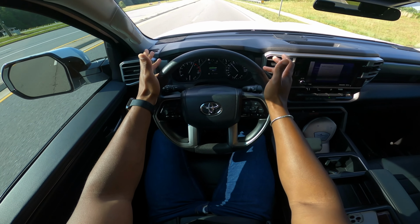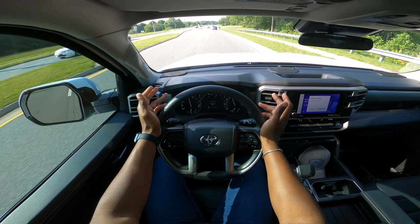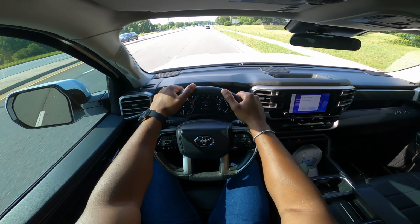I mean, and that's 65, that easy. Like, when did that happen, guys? When did we just start getting this kind of power out of a truck like this?